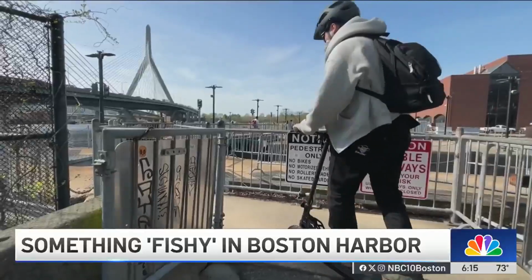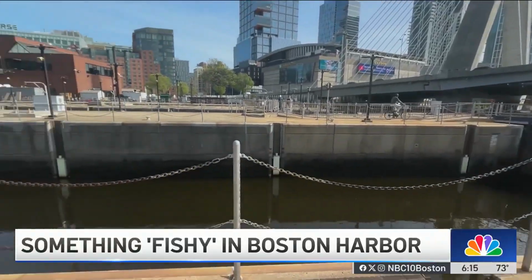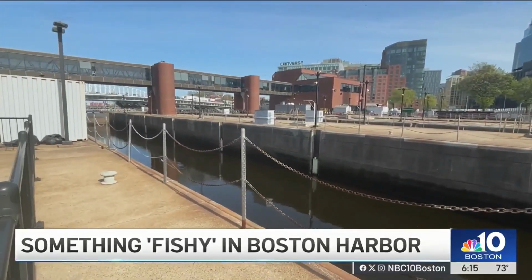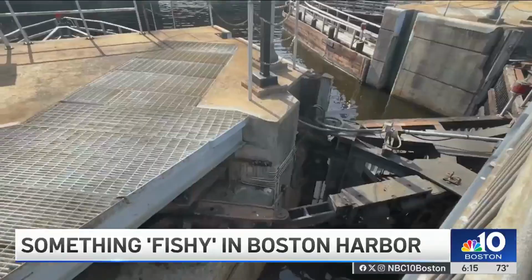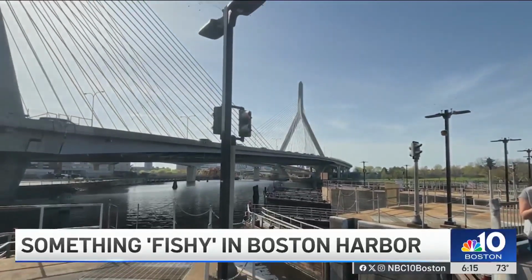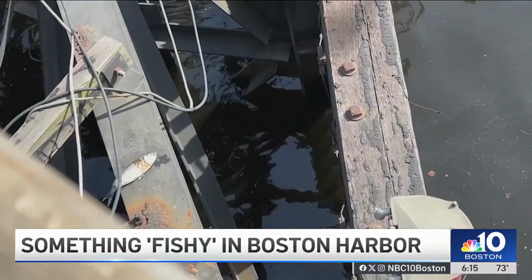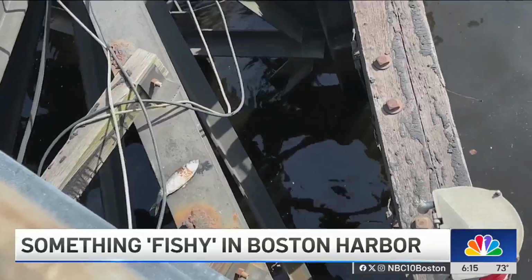And as this warm weather draws us outside, it's also drawing the river herring into action as they look to migrate out of Boston Harbor to swim up the Charles River to spawn. But to get from the harbor to the river, these fish first must pass through the Charles River locks. And that appears to be the issue. Right now, there's a lot of river herring, thousands, hundreds of thousands of river herring moving through the Charles River. And so that density of fish might be part of the problem.